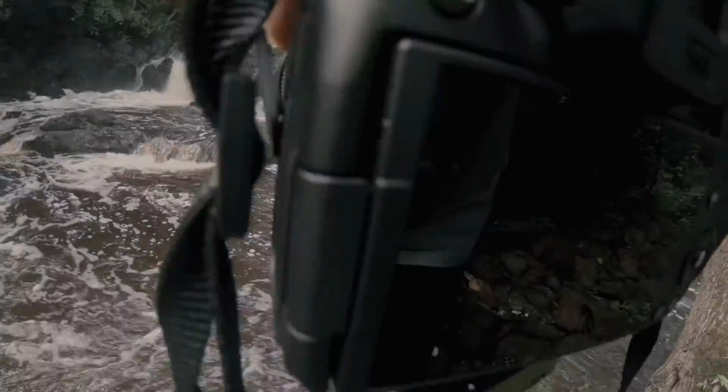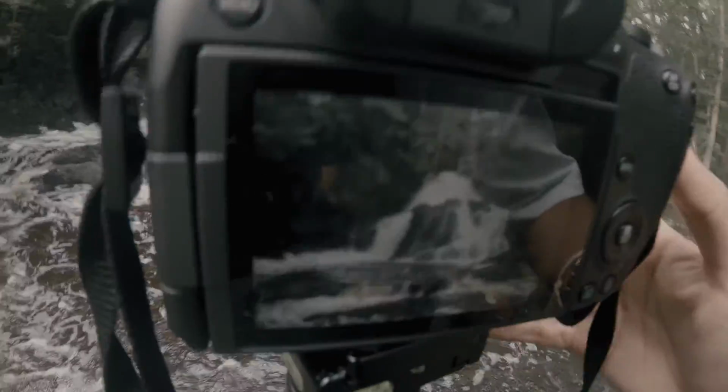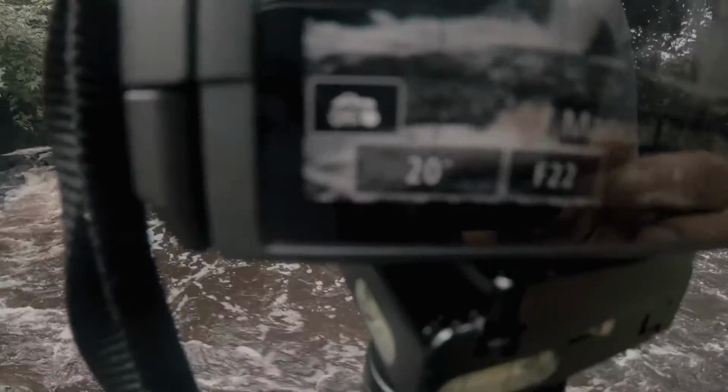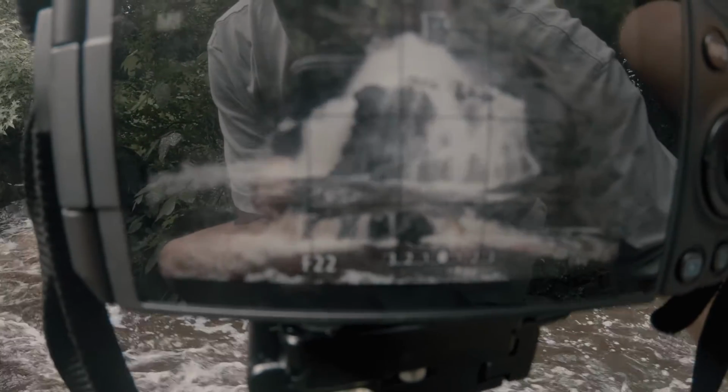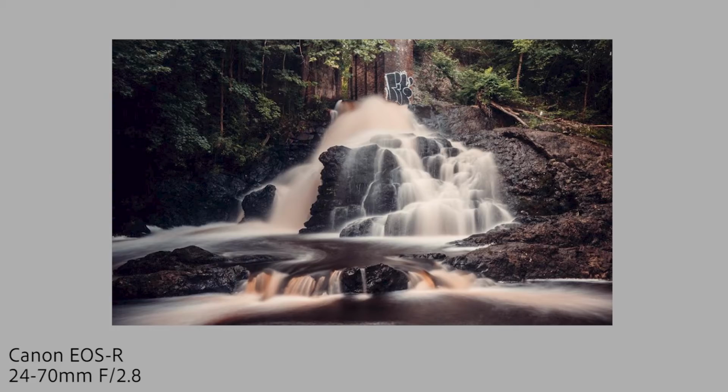All right guys, we got an ND filter on here. Doing 20-second shutter speed, f/22 to close it out because it was really light. ISO 100 to avoid that grain, and hitting the click button.